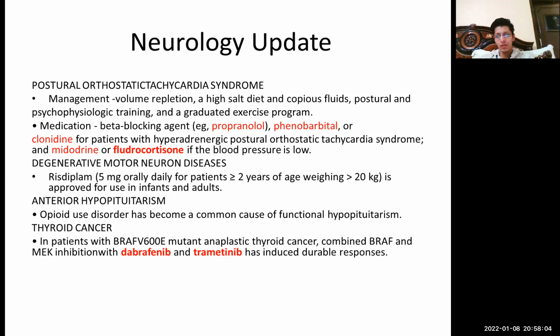You give a beta blocking agent propranolol, phenobarbital, or clonidine for patients with hyperadrenergic postural orthostatic tachycardia syndrome, and midodrine or fludrocortisone if the blood pressure is low, because you cannot give propranolol to the patient who already has a low BP. So it's a very tricky condition, right? One side there's an orthostatic tachycardia, so you have to be very careful. You have to evaluate if it is due to hyperadrenocortical. If it is hyperadrenocortical, you have to go for clonidine, phenobarbital, or propranolol. If the BP is low, you have to go for midodrine or fludrocortisone.